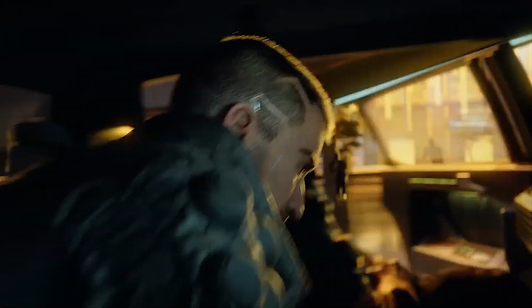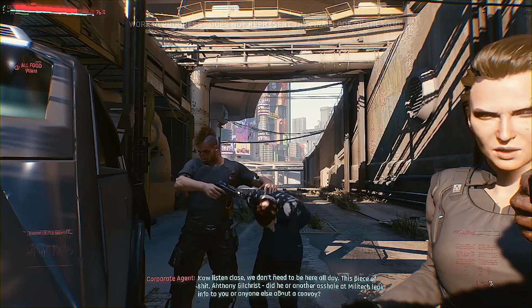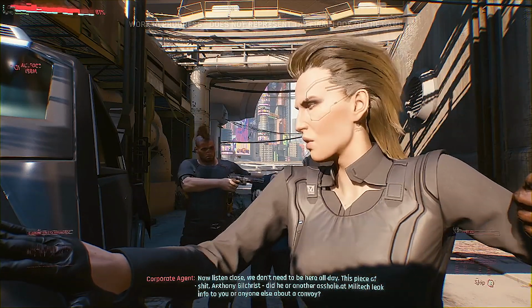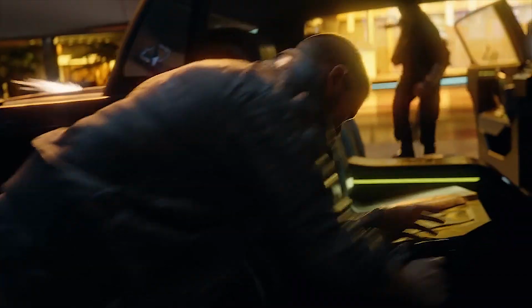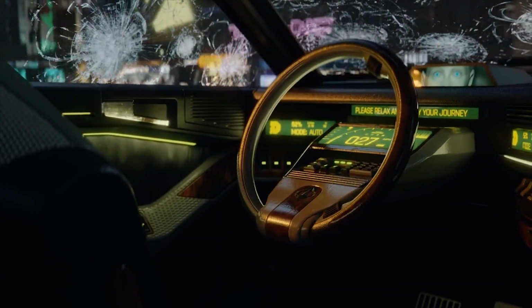If Jackie and Male V truly did steal the immortality chip, then it makes sense that whoever was in possession of it is a high-tiered megacorp like Arasaka. We'll also see evidence of it being Militech's as well. As Jackie and Male V both get in the back of the cab to make their escape, we see that there's no driver and the cab is autonomous.